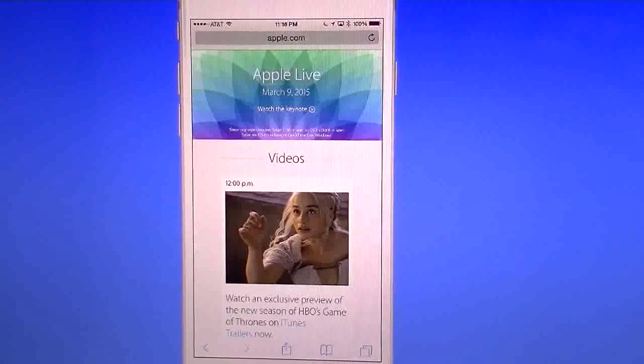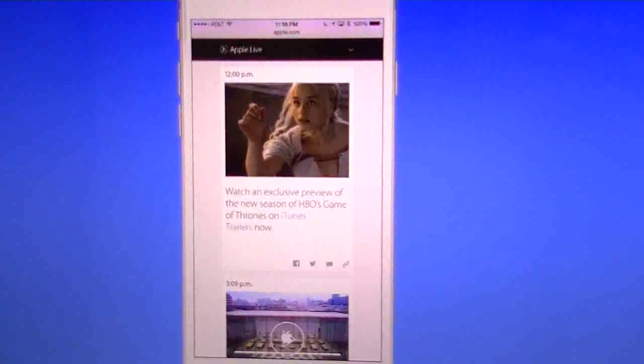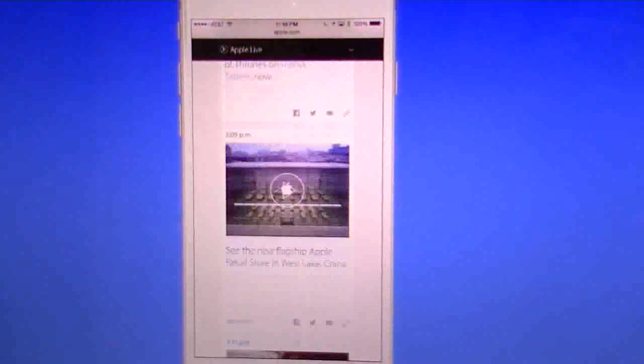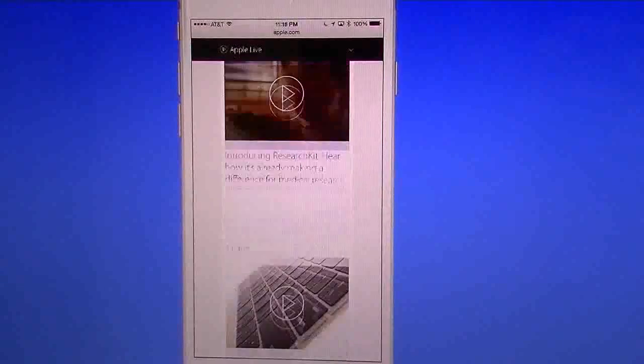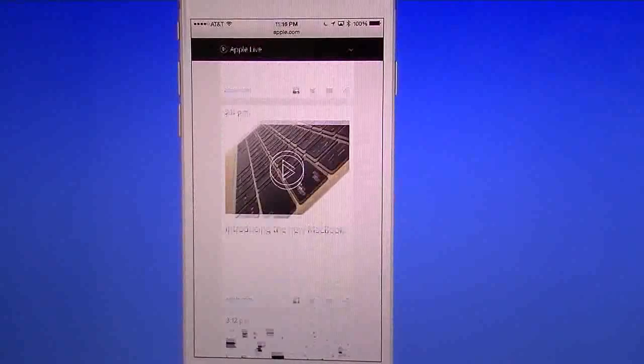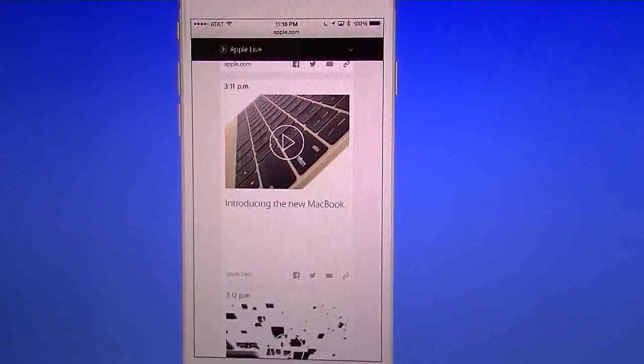As you can see here, they've got a lot of videos. They showed a lot of video clips this time around. So this is basically their video pages. A lot of commercials, a lot of ads, a lot of things that they're introducing. They have this thing here called Research Kit, which is something new that's coming with the Apple Watch. So that's something to look into when the Apple Watch finally gets released.